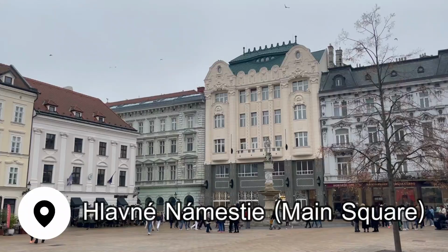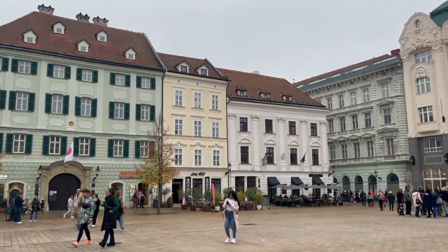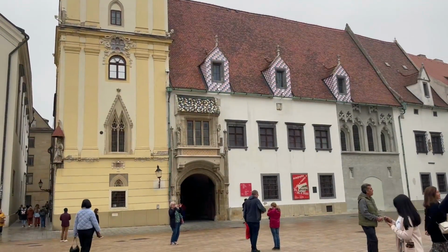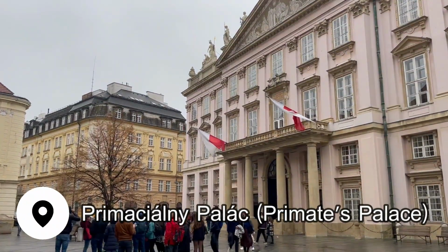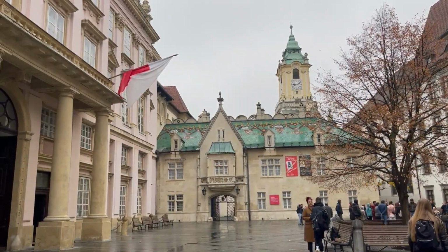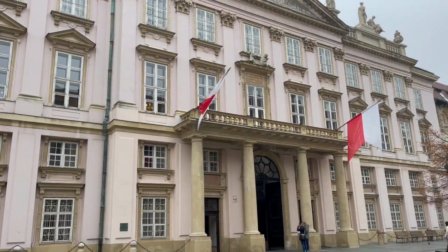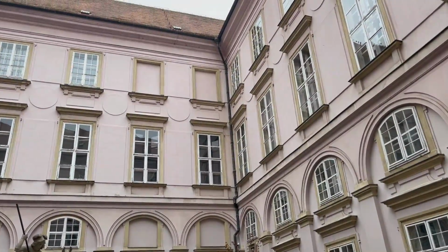I walked around the corner and found myself right in the town square. If you walk through the arch of the old town hall, you'll find yourself in front of the very pink Primate's Palace. Be sure to turn back to face the old town hall to have a look at the beautiful tiles that line the roof. You can walk through the courtyard of Primate's Palace for free to have a nice up-close look at this building, which was originally built in 1781 and is now a music hall as well as the mayor's office.